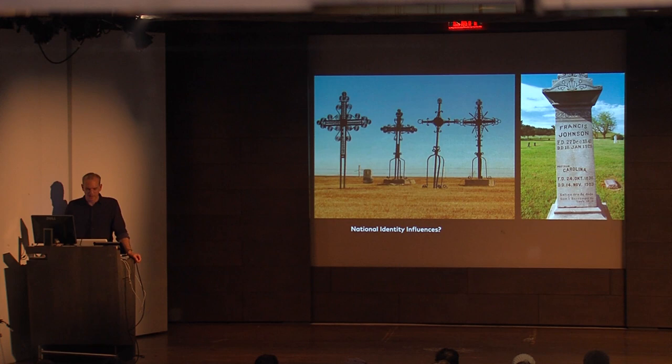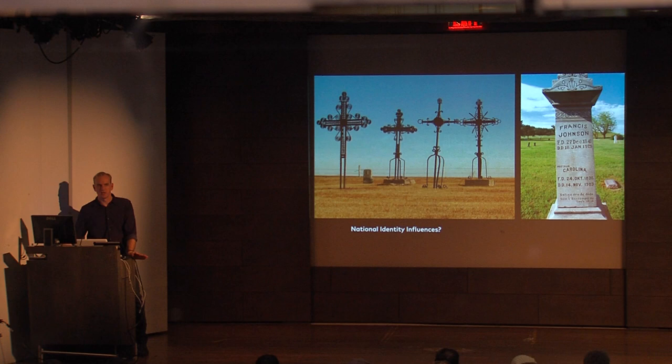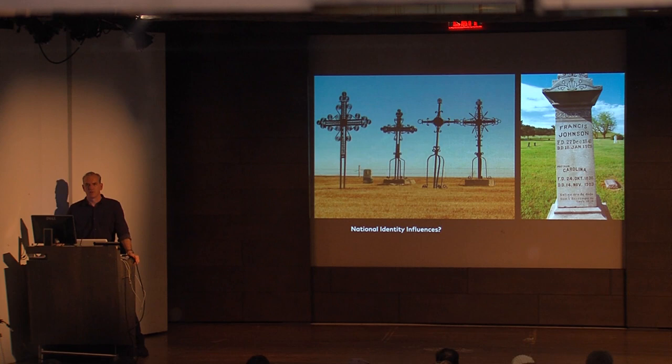There are German cemeteries in Kansas that are known for the design of their grave markers, and that's what the photo is of on the left there. There were Germans who came to Kansas from the Volga River region of Russia. They're known as Volga Germans, who had a particular kind of grave marker design style, these iron filigree crosses. They're Catholics, and these crosses are very distinctive. And so these grave markers and cemeteries are rather well known. Of course, that's not what Kimmerle and Adams are doing.